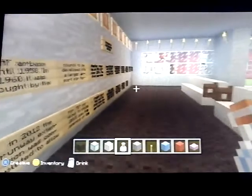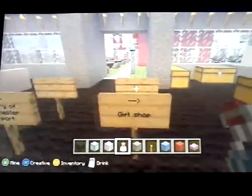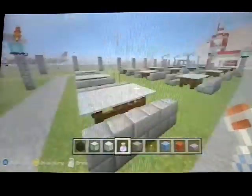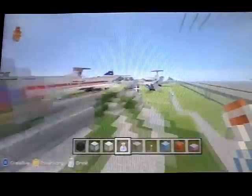So, yeah, sort of a generic description of the airport, which I think was pretty good, and I added some item frames up here of, yeah. Don't ask. Yeah, so we've got the history of Norchester Airport, and we've just got the gift shop here. Yeah, I didn't put anything in these chests, because, yeah. There's really no point. I did that with a bunch of them before, and I just thought, why'd you do that?